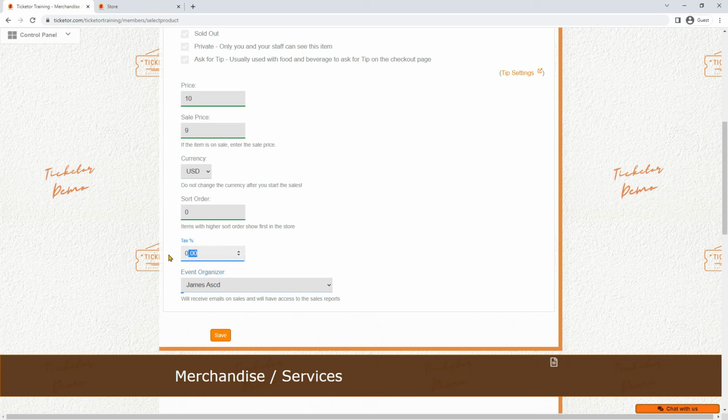If the item is taxable, set the tax percentage to be collected. The tax amount will get added to the buyer's invoice, and you will receive the tax amount along with the item price, and your accountant can later file the tax and pay any due amount.